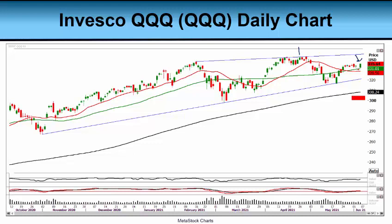$341.63 back here, $341.63. So now we're just trading a bit below that. After that all-time high, of course, the QQQ did fall down to the 316 mark right here, then rallied back up. It got hit on the head by the 50-day moving average, fell back down. Look how it retested price back down to 316.